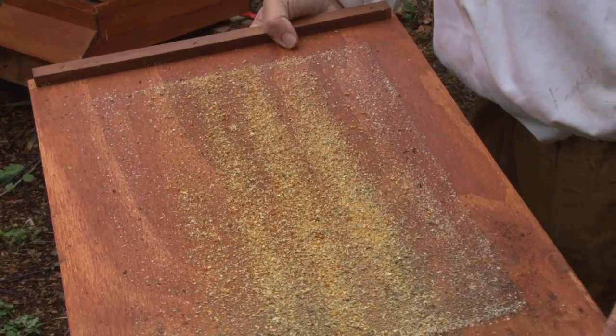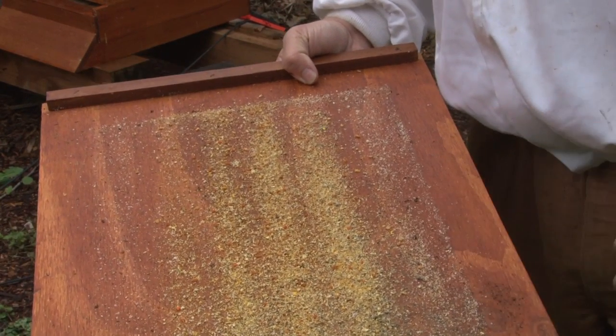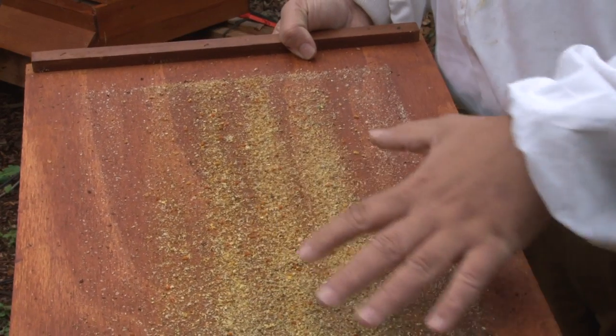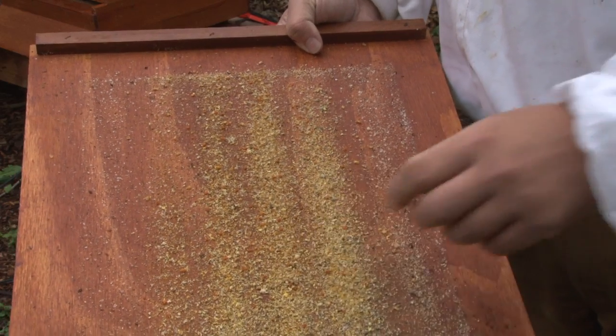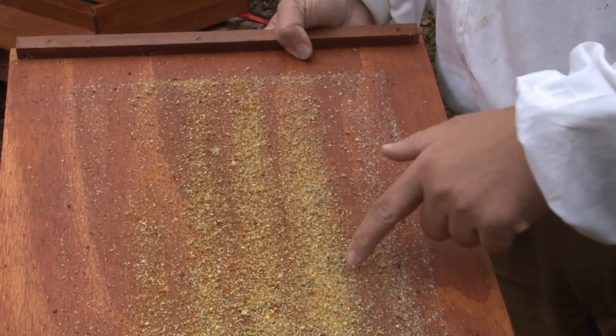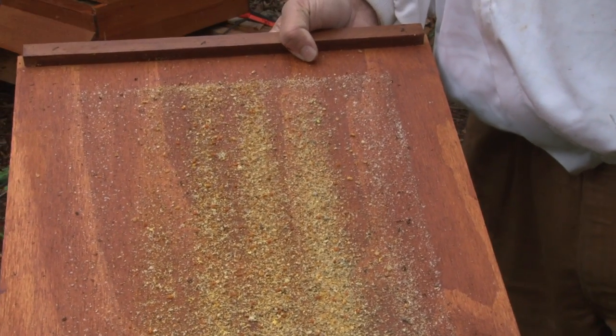This is called the bottom board of the hive, and basically it acts as a catch for ventilation, so in the winter time it doesn't get too cold. It also catches these granules here. You'll see all these different colors. In the sunshine, this sparkles like diamonds. These are all little pollen bits that have fallen off the bees when they come into the hive.